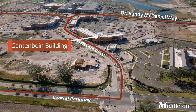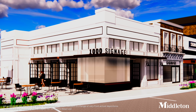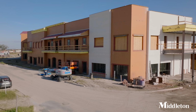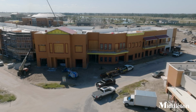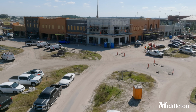So this is a Gantenbein building, and it's going to be the future home of offices. And so you can see we're well under construction on this one right now. All the exterior facade is getting worked on. The roof is on, the HVAC units are set. Now on the inside of the building, we're framed out, and they've got a lot of electrical, mechanical, and plumbing complete, and they're actually starting drywall. Brian, what will we find across the street?